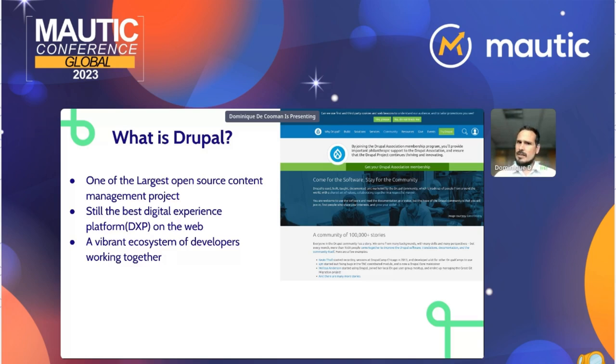It's mostly an ecosystem of developers. There's also site builders, but there's fewer marketeers than you would find in the Mautic community. There's fewer sales and marketing oriented persons in the Drupal community.